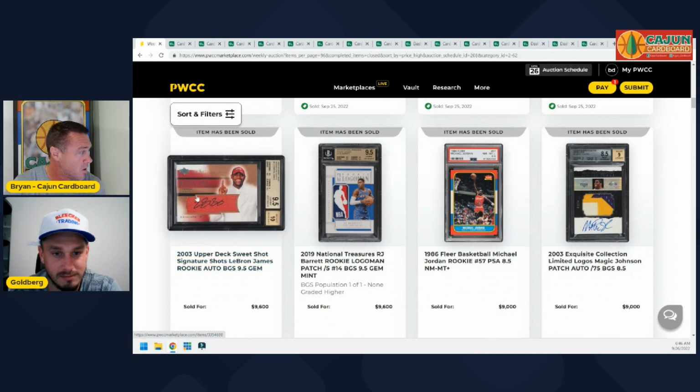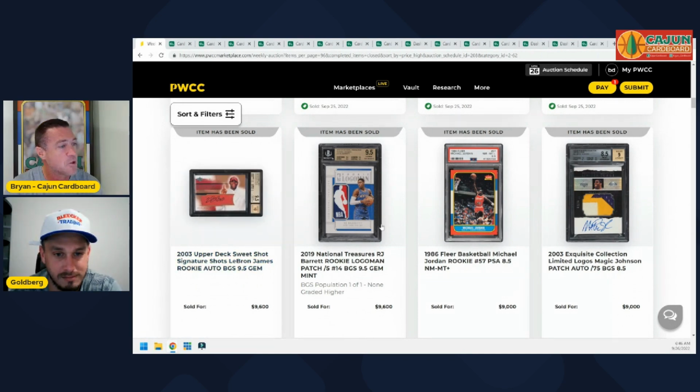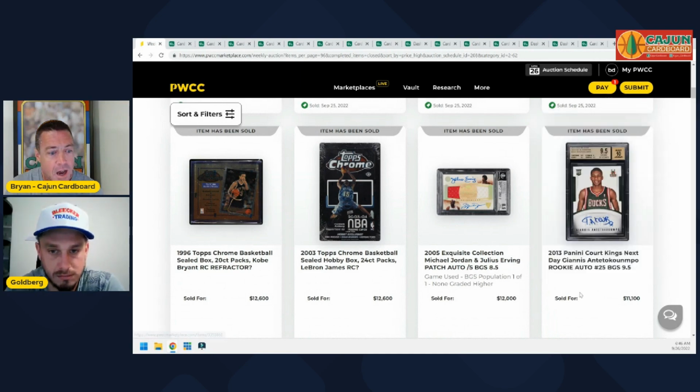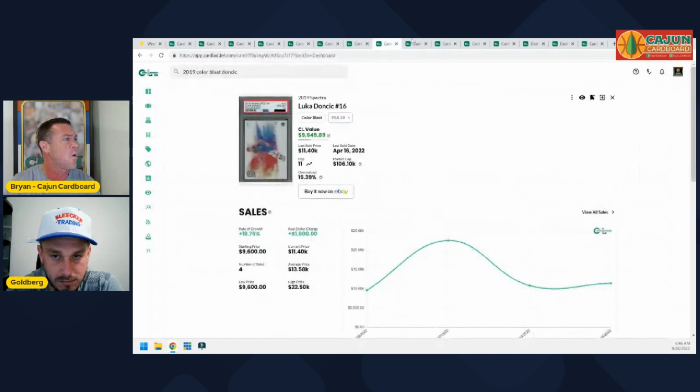LeBron on the basketball, little swatch deal here. 9.5 from Sweet Shots, $9,600. Here's a card that I absolutely adore. This is a 2013 Court Kings Next Day auto for Giannis, $11,100. I know I've got this.